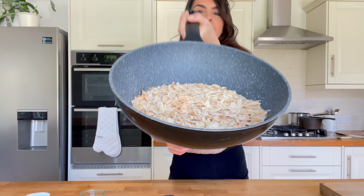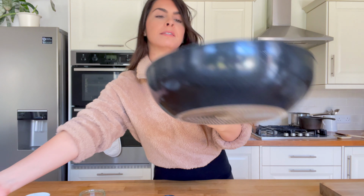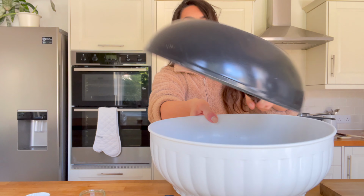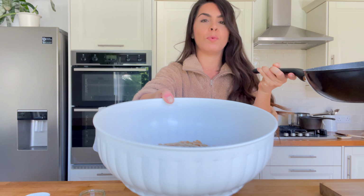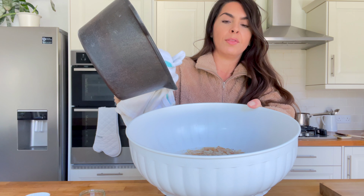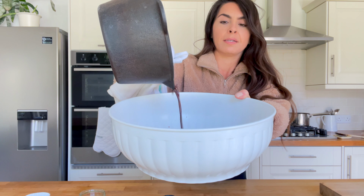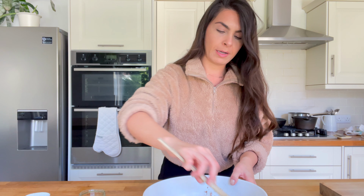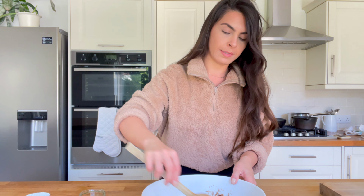You want your dry ingredients to look like that. So it's just lightly roasted, and then you're going to put it back in your big bowl, ready to mix with the wet ingredients. I'm adding in the wet ingredients. Give it a good mix. Cover all of the dry ingredients.